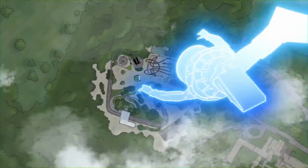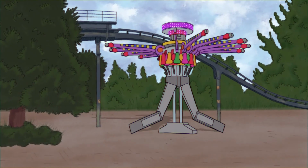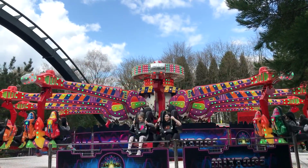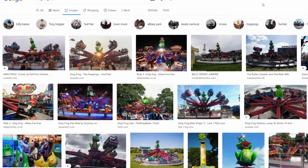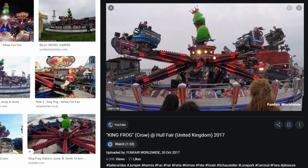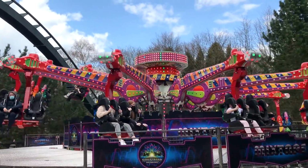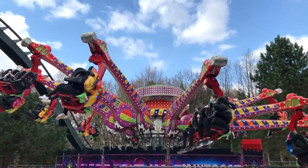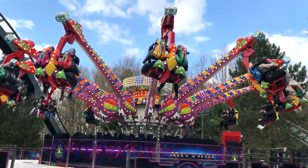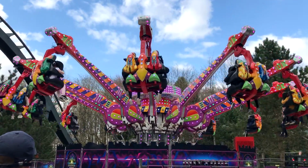Now, I've saved the best one till last, and that is Mixtape, which is just located next to Oblivion and Enterprise in X Sector. Now, this ride is a bit like those frog rides. I don't know what they're called. I hope you know what I mean. Anyway, each set of seats has its own arm, and the seats can rotate freely on the end of that arm. And while the ride spins around, the arm that the seats are on goes up and down and gives you airtime. It throws you out of your seat while you're sat on the end spinning.